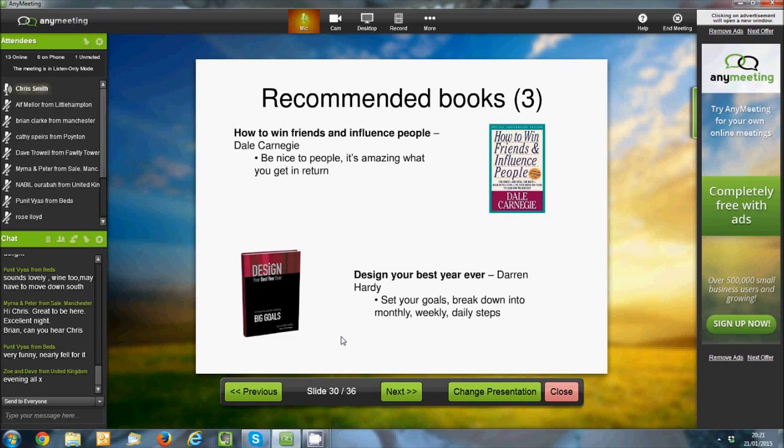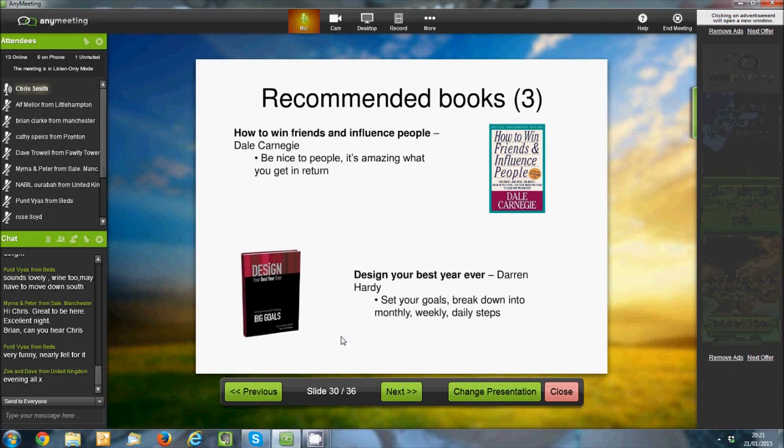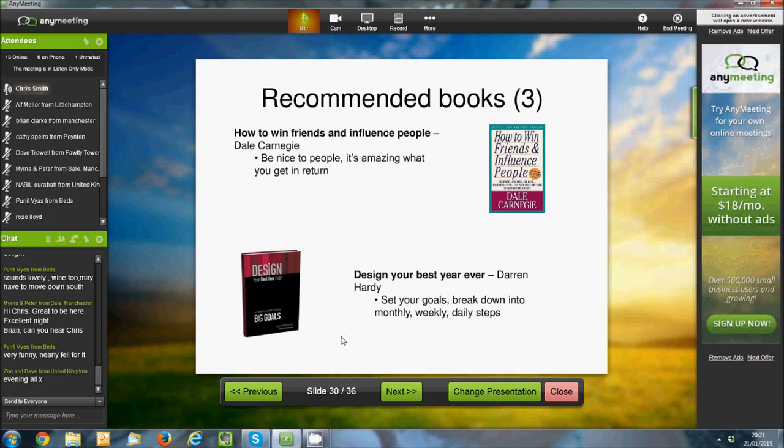Because what Darren does in this book, and it's more like a workbook than a book that you just read, you basically sit down at the start of the year and you write out a set of big goals that you want to achieve over the next 12 months. And it doesn't have to be January the 1st that you do this, it can be any 12 months. So you could start tomorrow, 22nd of January. What do you want to achieve by the 21st of January next year? So it doesn't really matter when. It's not like a diary with particular dates.